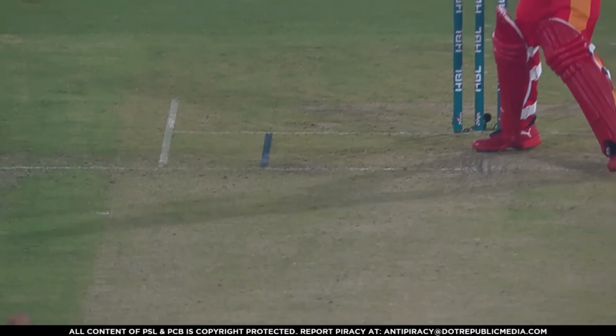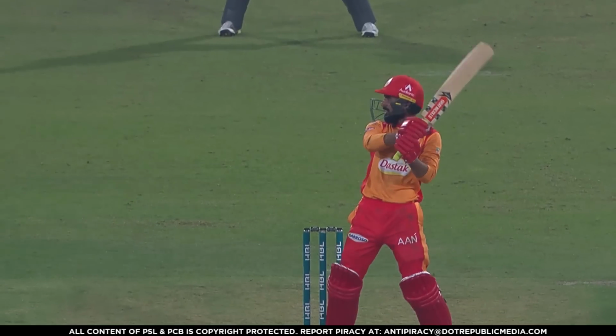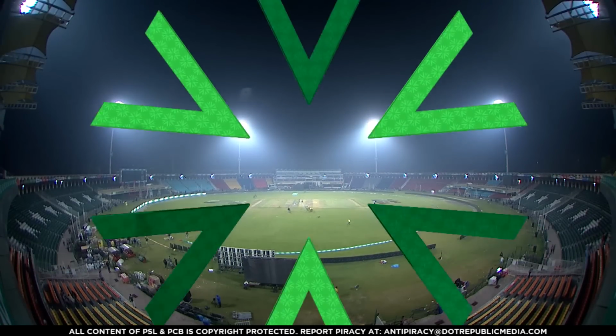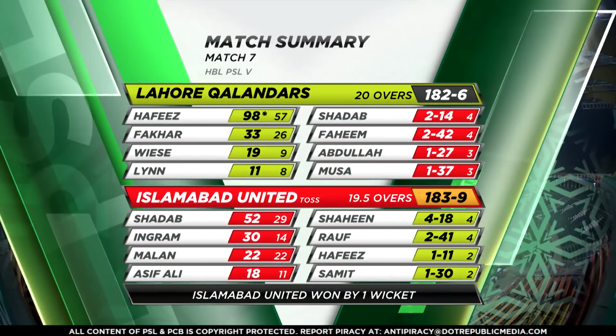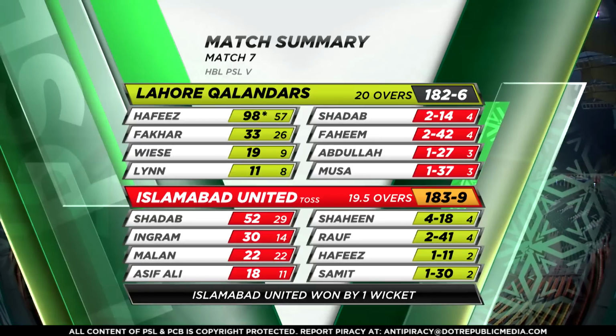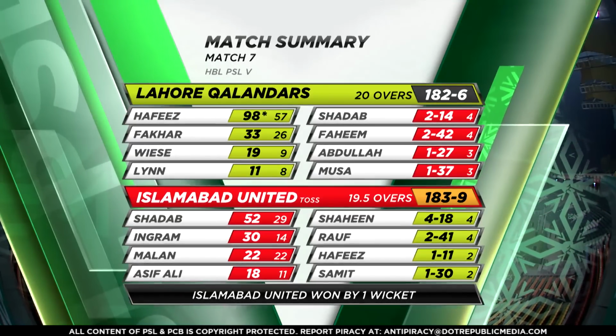Not a disappointing day if you were captain of Islamabad United. 2 for 14 with the ball. He put himself up the order, 52 from 29. And what a performance. 183 for 9. They won with one ball to spare and by one wicket.